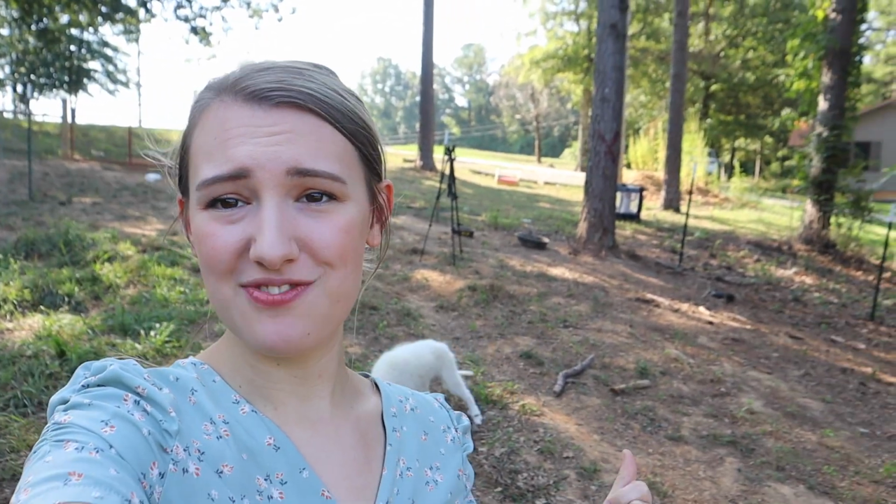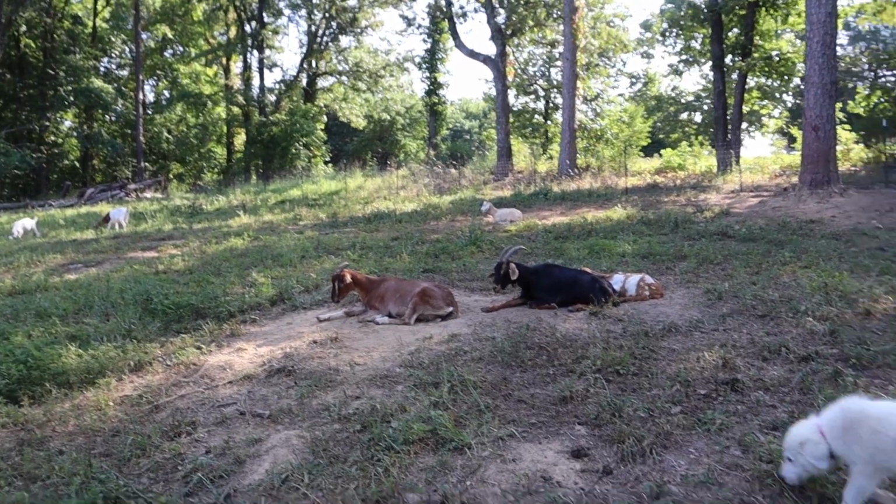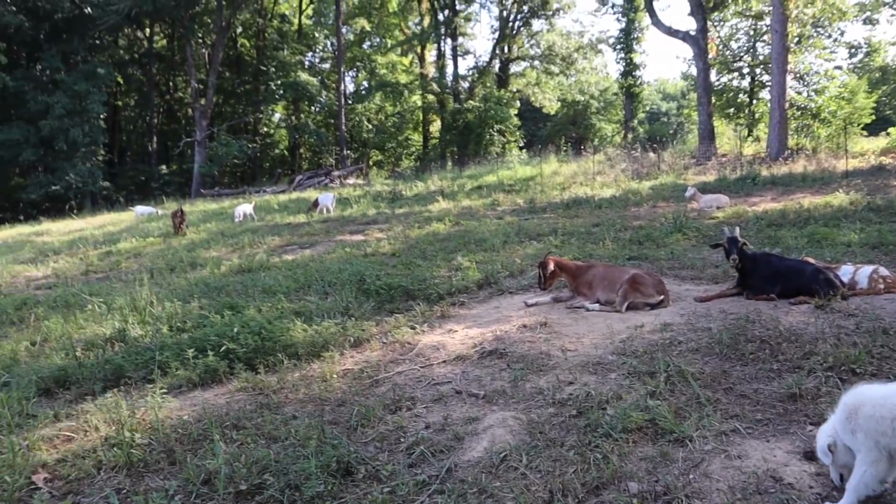So like I said, I'll show you Bella once she comes around. She can easily jump this fence, so we've just started letting her do her own thing. She can get back in and out. She likes to hang out by the pond, so sometimes she's down there, but most of the time she's just in our shop. So we will show y'all her whenever she comes around and wants to do her own thing.